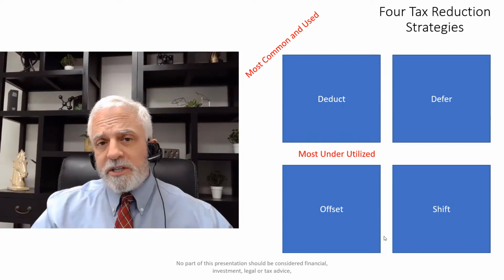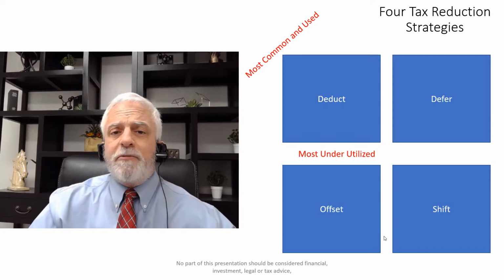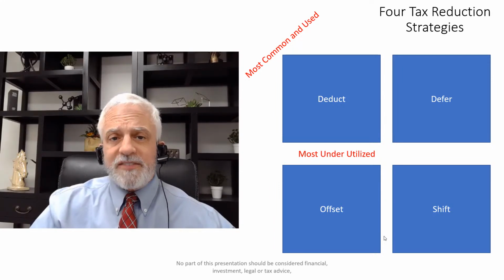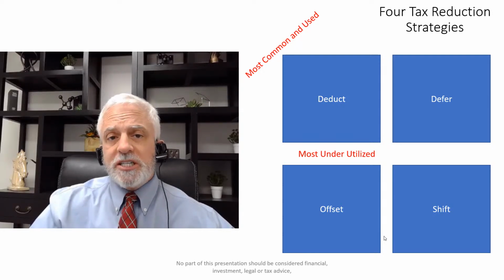Again, we talked about last time: deduct, defer, shift, and offset. These are the 4 strategies, and most people use deduct and defer. These are the things you could find out from TurboTax for that matter. Where the advanced tax strategies come in is in shifting and offsetting, and those are the things you have to look for in this ever-changing tax environment.